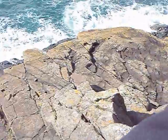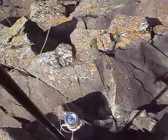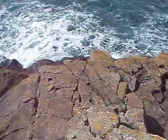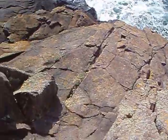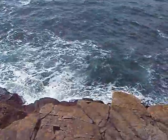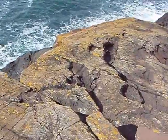Sea looks a bit lively today, always a bit exciting. There's some lobster pots around, which are always a bit of a pain, but we're going to have to try and fish around them and see what we can do. You can see them out there. It's going to be difficult to get around.